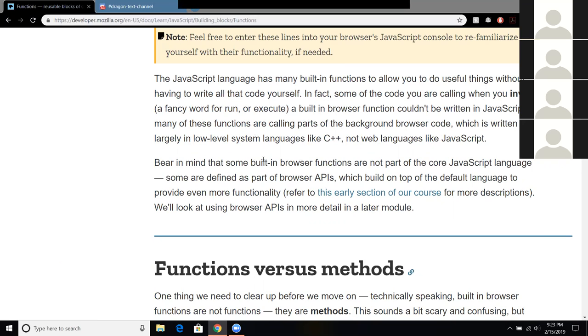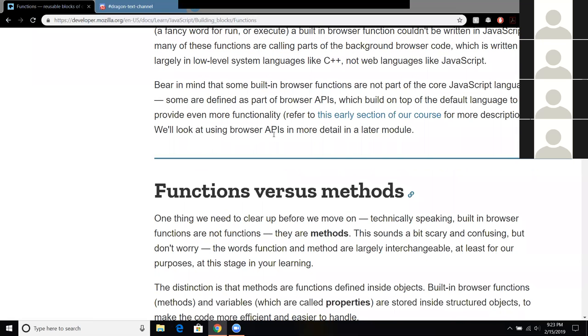Bear in mind that some built-in browser functions are not part of the core JavaScript language. Some are defined as part of browser APIs, which build on top of the default language to provide even more functionality. Refer to this early section of our course for more descriptions. We'll look at using browser APIs in more detail in a later module.